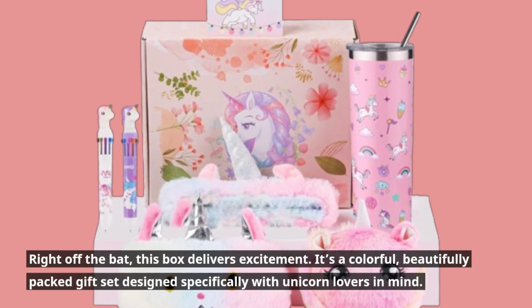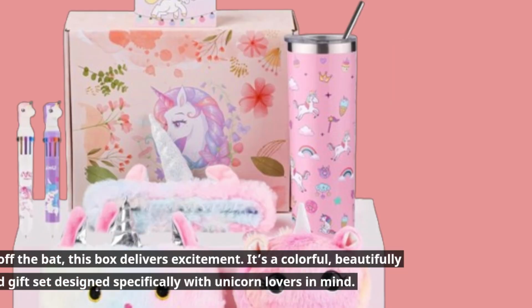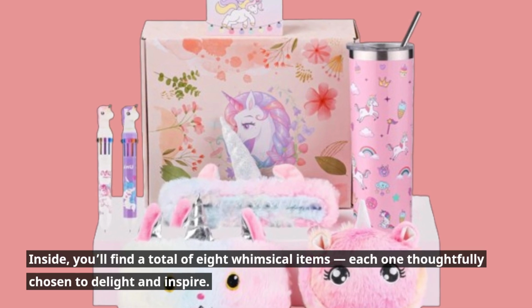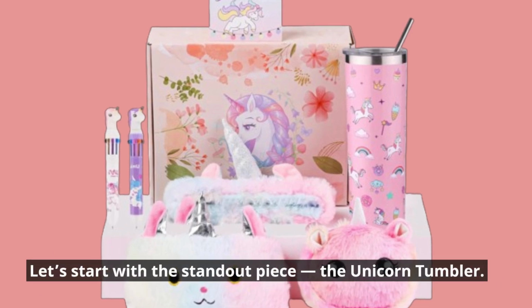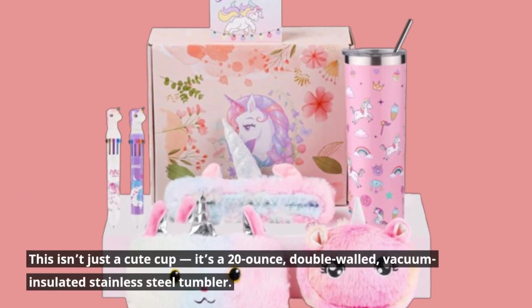It's a colorful, beautifully packed gift set designed specifically with unicorn lovers in mind. Inside, you'll find a total of 8 whimsical items, each one thoughtfully chosen to delight and inspire. Let's start with the standout piece, the unicorn tumbler. This isn't just a cute cup.